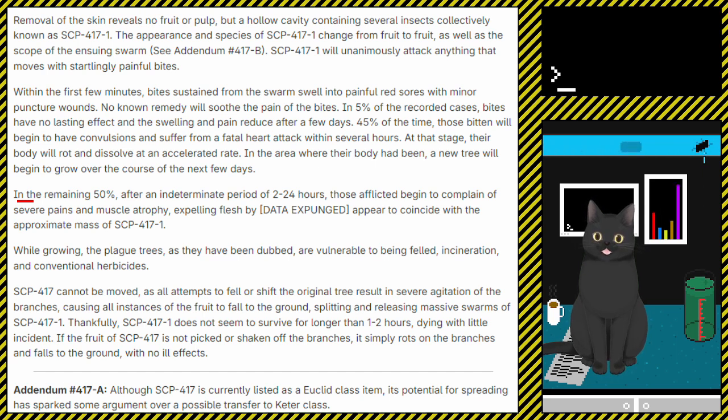complain of severe pains and muscle atrophy. Expelling flesh appears to coincide with the approximate mass of SCP-417-1. While growing, the plague trees, as they have been dubbed, are vulnerable to being felled, incineration, and conventional herbicides.